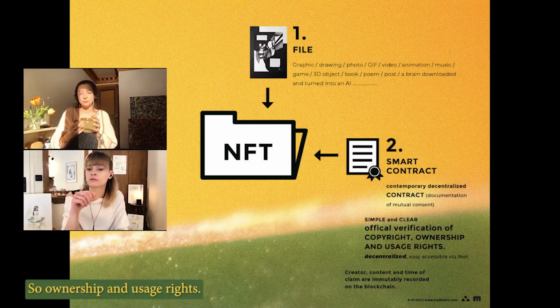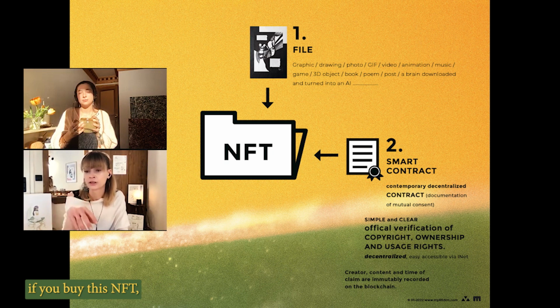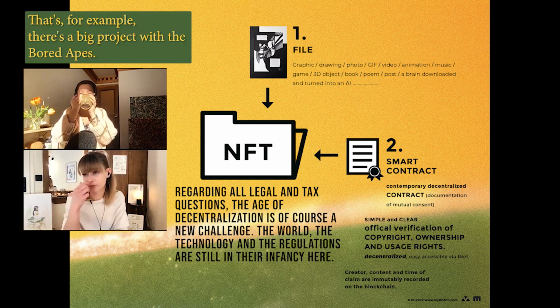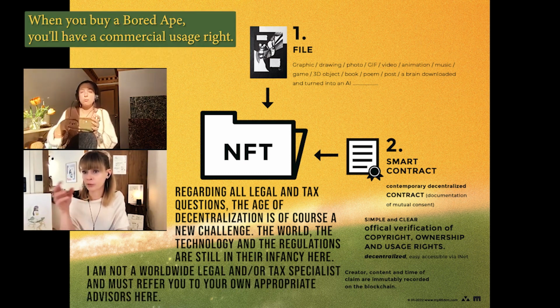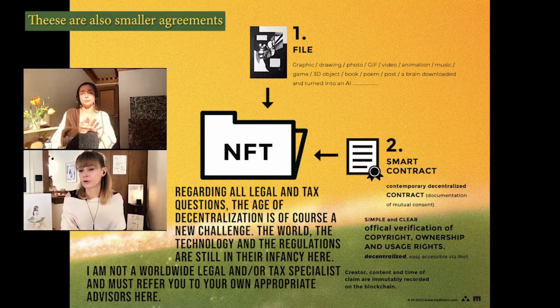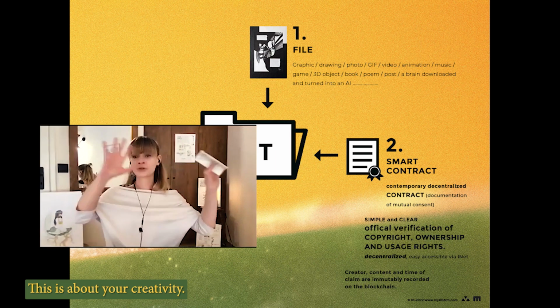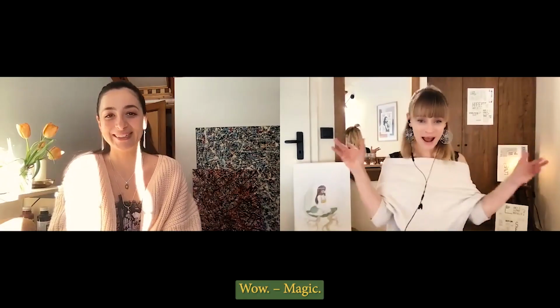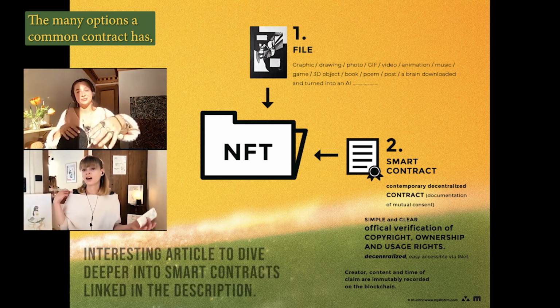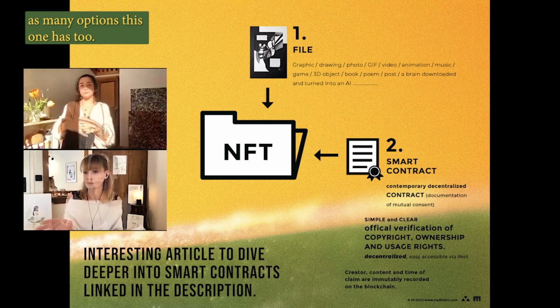So, ownership and usage rights. For example, you could say, if you buy this NFT, you get commercial usage rights. That's, for example, there's a big project with the Bored Apes. When you buy a Bored Ape, you have commercial usage rights, not just a private one. Yeah, of course, you can use it. So these are also smaller agreements you can do. This is about your creativity, right? A common contract has as many options. This one has too. Loyalty.